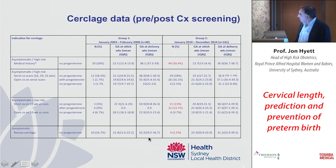And this is a very busy slide, but down the bottom here, these are the pre-screening and post-screening groups. Pre-screening, about 16% of our stitches were rescue cerclages. Post-screening, 2.5% of our stitches are rescue cerclages. So I think that there is a significant shift in our clinical practice.